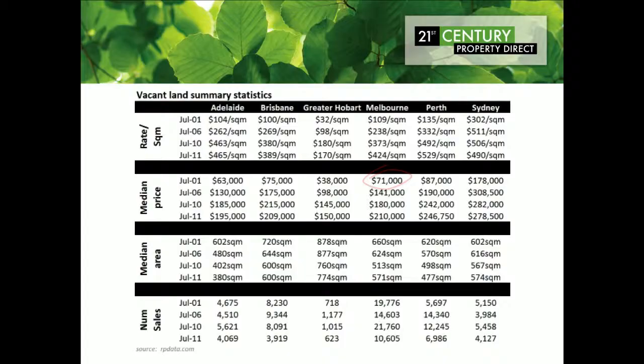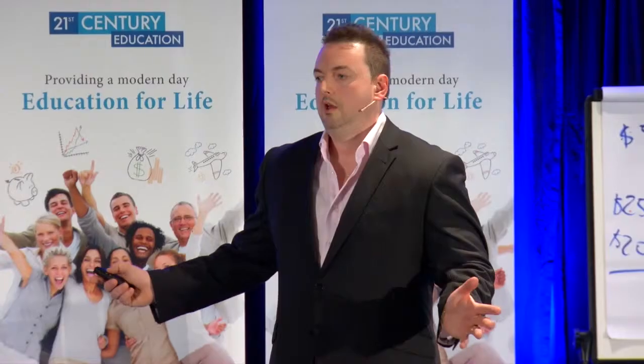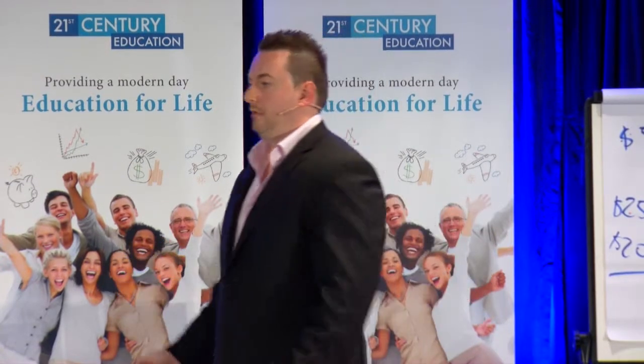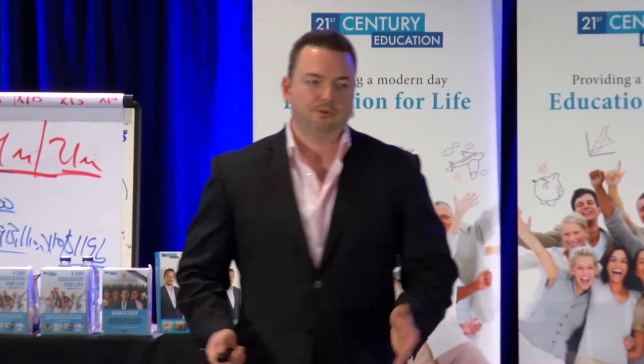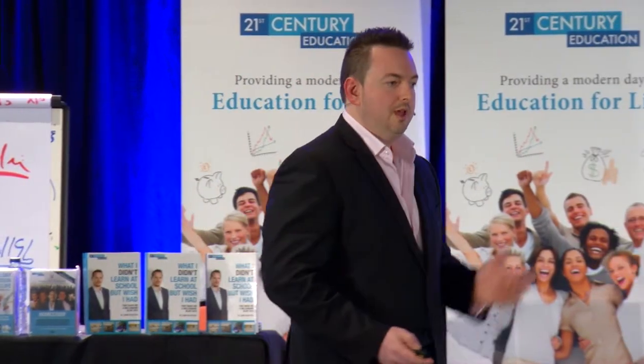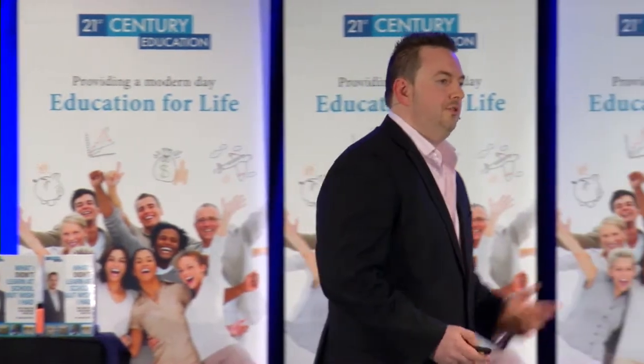In fact, in Melbourne, in 2001, the average block of land was $71,000. In 2011, the average block is $210,000. Currently, it's around $250,000. This is brand new estates. It's going to go up to $400,000 eventually. And this is on the fringes of Melbourne, guys. Think about what will happen in blue chip areas like Kew, Camberwell, Brunswick, Yarraville and Williamstown. What will happen to land in those areas?